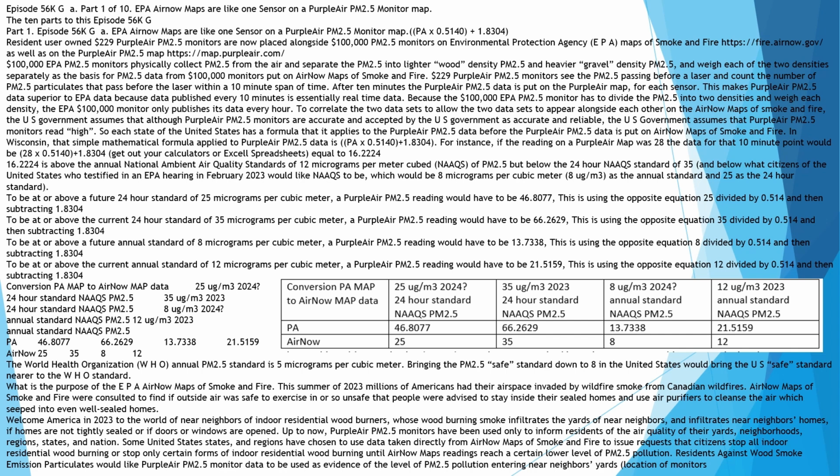To be at or above a future 24-hour standard of 25 micrograms per cubic meter, a PurpleAir PM2.5 reading would have to be 46.8077. This is using the opposite equation, 25 minus 1.8304 and then divided by 0.514. To be at or above the current 24-hour standard of 35 micrograms per cubic meter, a PurpleAir PM2.5 reading would have to be 66.2629. This is using the opposite equation, 35 minus 1.8304 and then divided by 0.514.